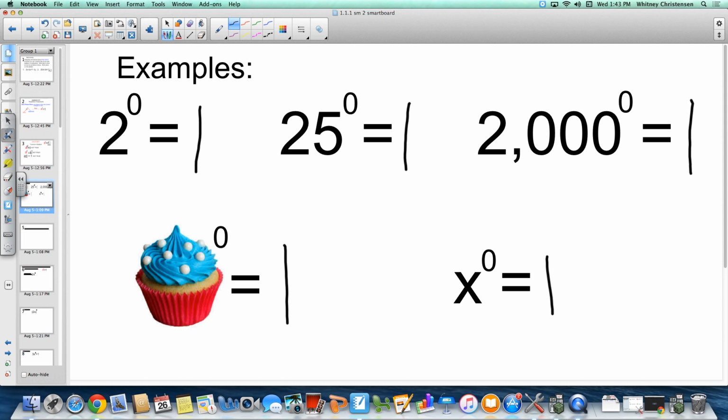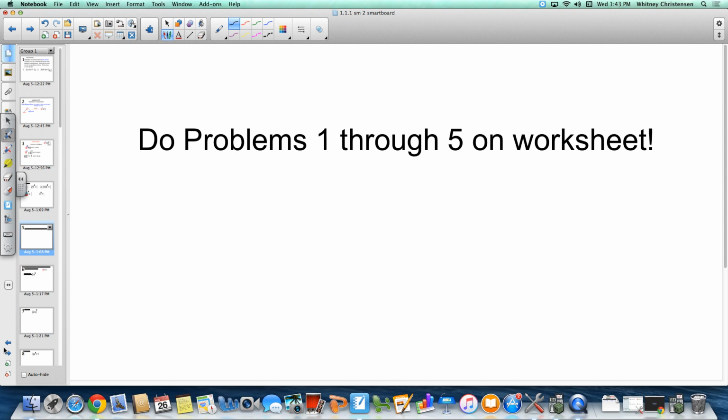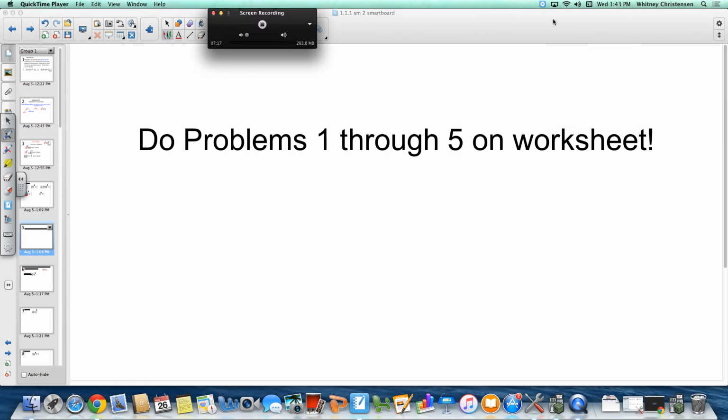Okay, let's practice. 1 through 5 on the worksheet. I'm going to give you about 30 seconds to do those. So what answer did you get for 1 through 5? 1. Okay, let's get to a little bit juicier examples.